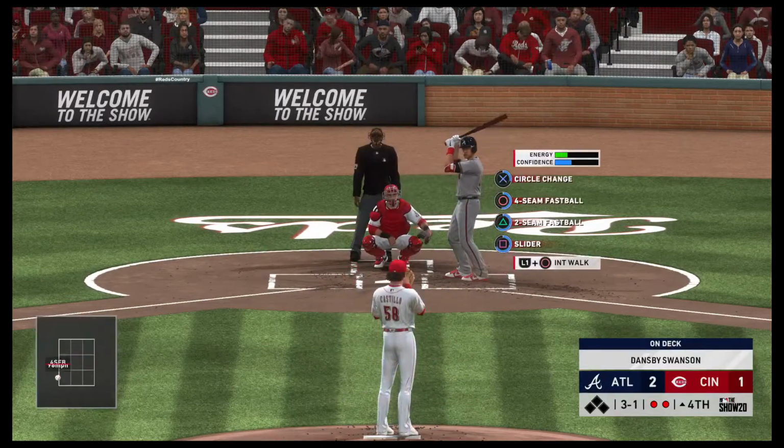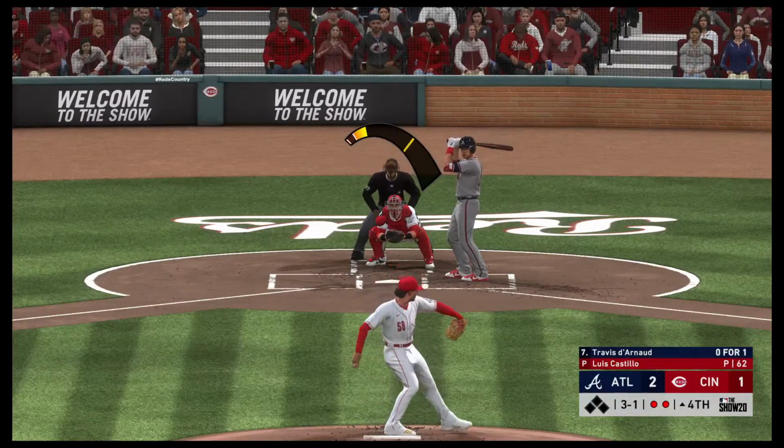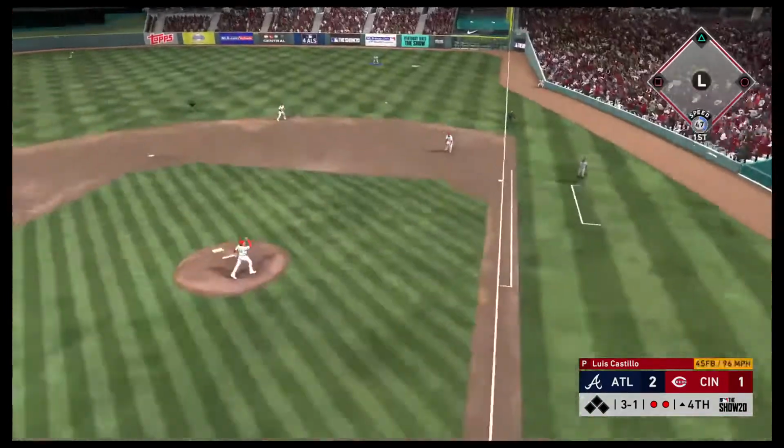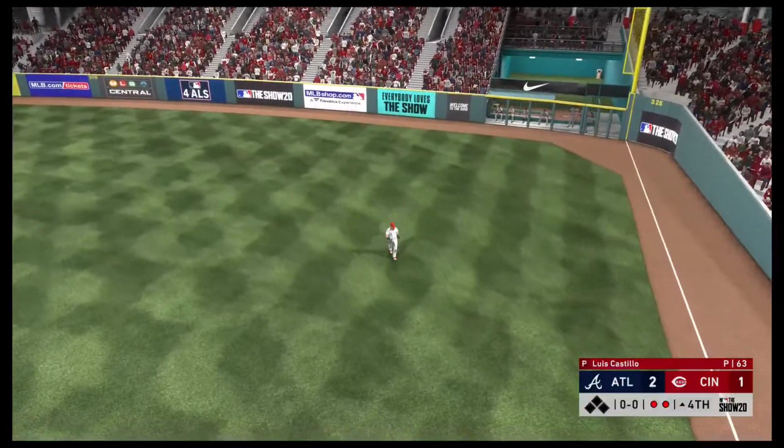If I'm in the box right now, I'm coming unglued. He is going to throw something over the heart of the plate. In the air out toward right field. Calhoun has a read on it, and that's the 3rd out.